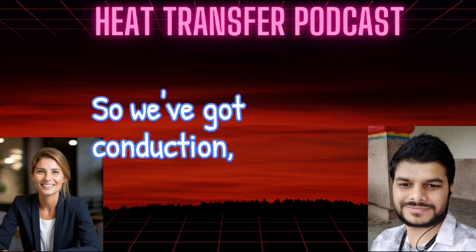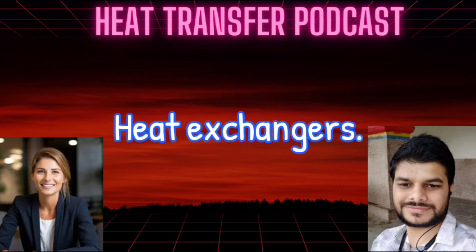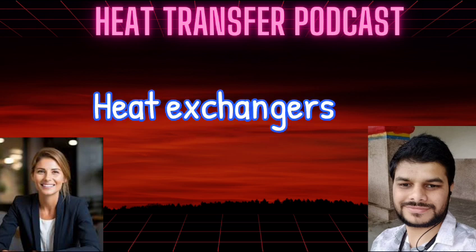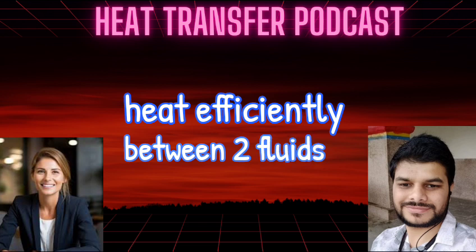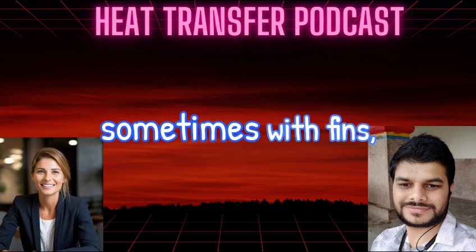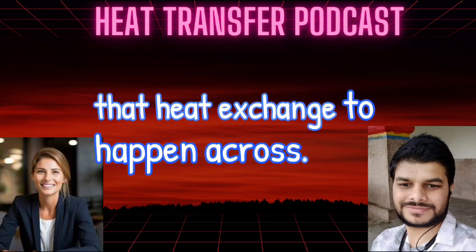Interesting. So we've got conduction, convection, phase change. Now let's tie these together in devices we see all the time. Heat exchangers. Things like radiators, AC coils. Exactly. Heat exchangers are fundamental devices designed to transfer heat efficiently between 2 fluids without letting them mix. They often use lots of plates or tubes, sometimes with fins, all packed together to get a huge surface area for that heat exchange to happen across.